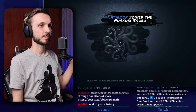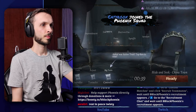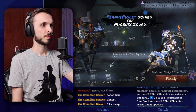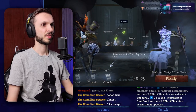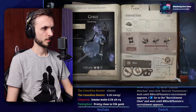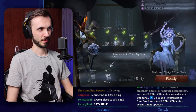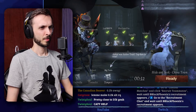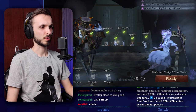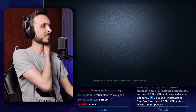Did I miss anything? You have to read up? What do I need to read up? Yes, 24.8. Active traits, let's go. Umbrella? Tempest, I'm gonna try Tempest. Umbrella sounds boring. Might added new active trait, tap here to view. What's that? Default is tentacles. That's a little confusing.